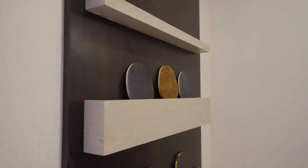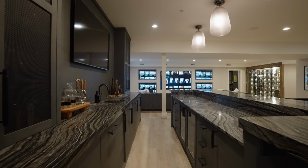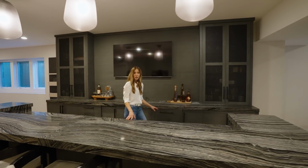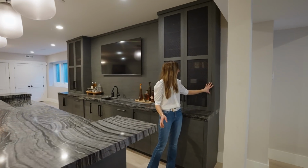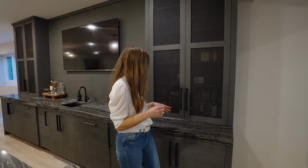This bar was a work in progress to get the steel structures to fit. I think it's like 13 feet long. It's an enormous bar, and it was definitely an engineering feat of immense proportions, but I'm very thankful we figured it out because we use it all the time. The wood is a custom stained wood that took about 20 iterations to make because I wanted just the right amount of brown and gray, which is not an easy feat.